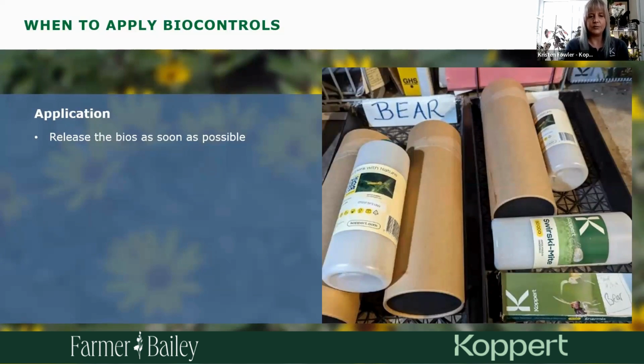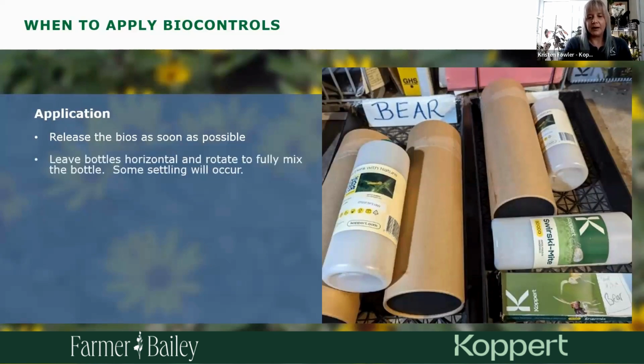Again, I encourage folks, if you live near someone else, if maybe you need to combine your orders to get the free shipping, do what you got to do. But you want to make sure that you release them as soon as possible. We don't want them living in those bottles any longer than they've already been in there. So essentially, by the time you're getting it, it's been in transit for maybe 2 to 3 days. We don't want it any longer than that.